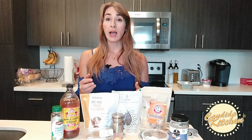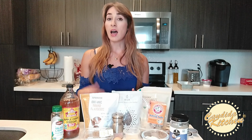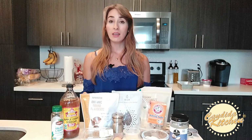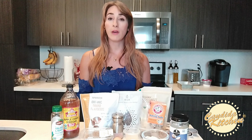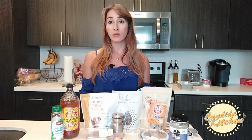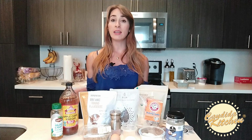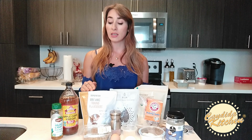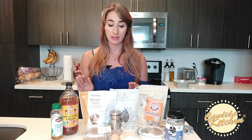First of all, flax is full of fiber and it's high in protein as well. And it's very high in the omegas, the omega vitamins. And this is really, really important for reducing inflammation, as well as the fiber that's going to keep you full for a long period of time. And it's also going to aid in elimination if you are having digestive issues and elimination is a problem for you. So including flax in your diet is fantastic.